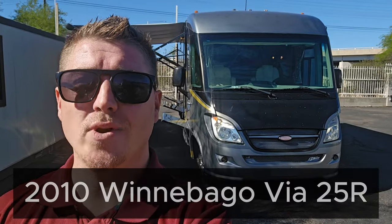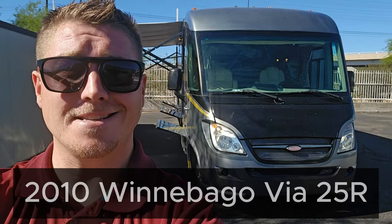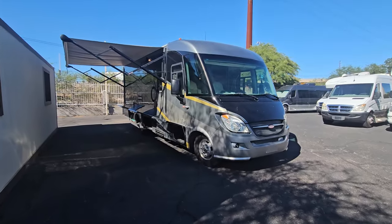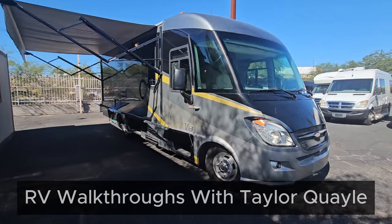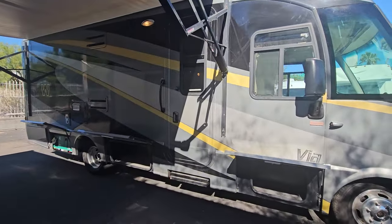We just took in this 2010 Winnebago Via 25R. Believe it or not, it's a diesel that's a Class A. Well, welcome back to another RV walkthrough. As always, my name's Taylor Quayle, and today we're going to look at this 2010 Winnebago Via 25R.